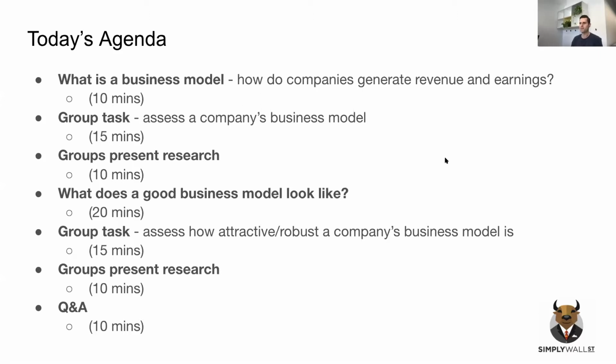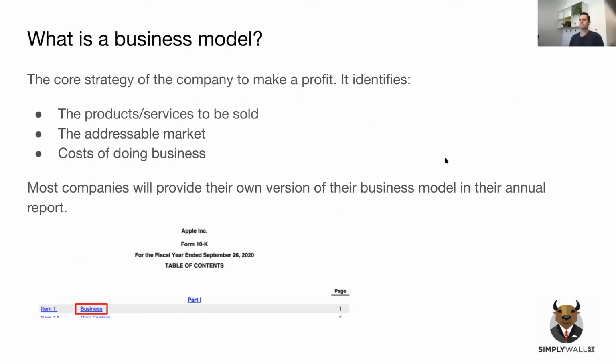After we come back, we're just going to have a bit of a look into what does a good business model look like, what we're interested in when we're trying to find a company. And we're going to split back into our groups and do another little task on our company where we have a look at how attractive or robust the business model actually is, which we'll then present back to the group again. And we'll just finish off with a bit of a Q&A if anyone's got any questions. Okay, so let's kick it off.